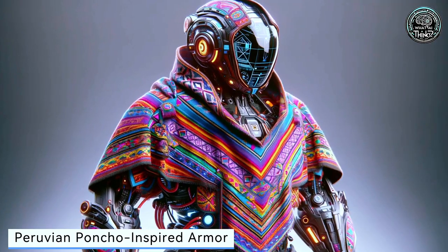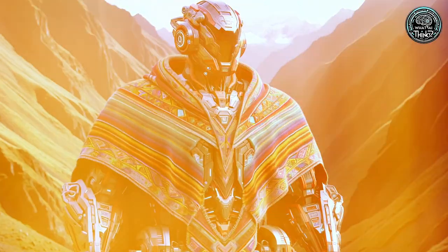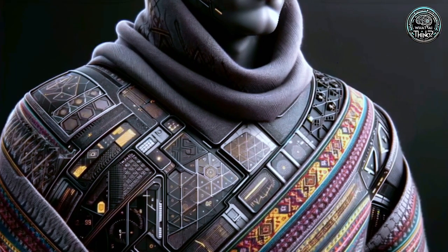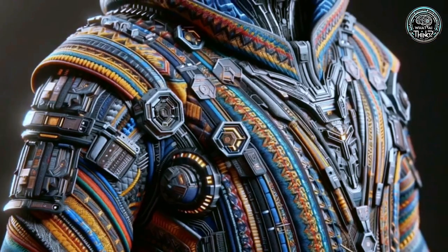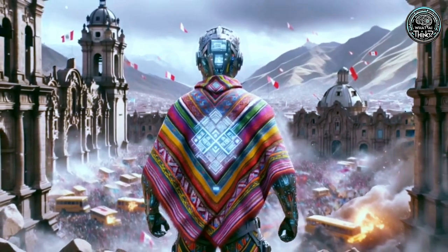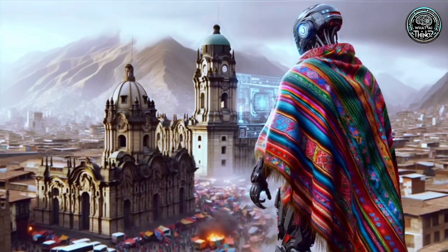14. Peruvian Poncho-inspired armor. Immerse yourself in the vibrant energy of Peru with poncho-inspired armor. Materials that respond to temperature and altitude echo the adaptability of the Andean poncho, while geometric patterns transcend their aesthetic role, serving as interactive displays or energy panels, showcasing a harmonious blend of functionality and cultural homage.